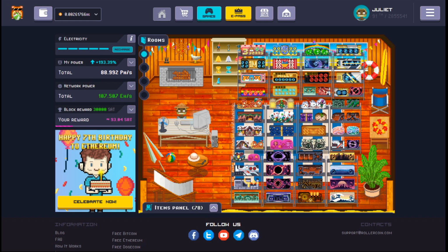So you guys that can't afford 25 RLT or what some of the loot boxes cost, you hopefully will be able to get some of these miners from me in my live feed on that marketplace.